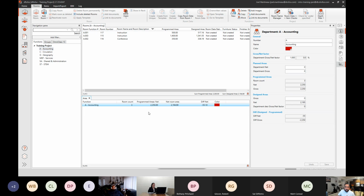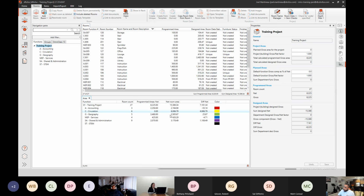So you can see here, I can start to do quick comparisons to see how I'm doing in terms of tracking my program versus what I've actually designed. And so that's something that we can easily do. And again, a lot of this information we can take and put into a report, or we can export into Excel. But we can really start to see here how we're keeping track based on what we're supposed to be doing, okay?